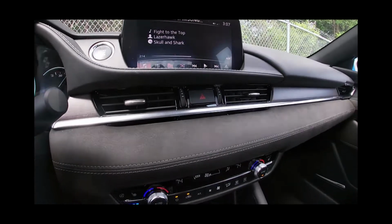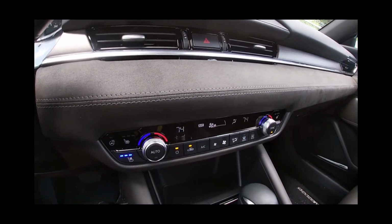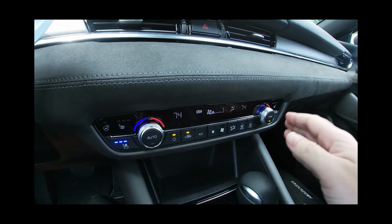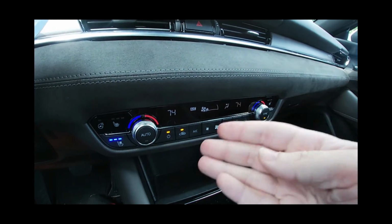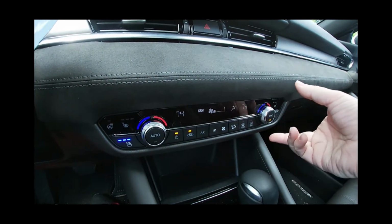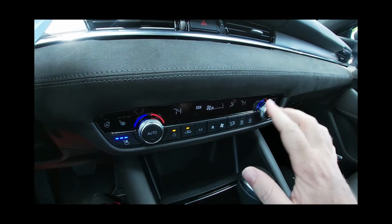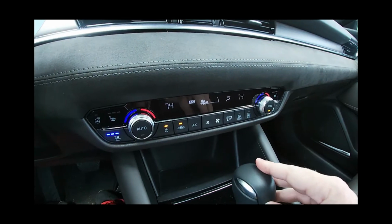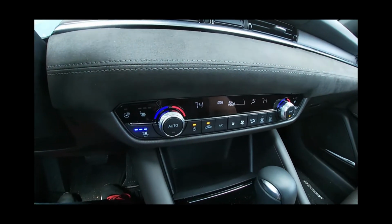Now, as you move on from that 8-inch touchscreen display, you move down here to the middle of the dash where you find the 6's automated dual zone climate control system. And while the display itself is rather thin, the controls themselves are so large that everything is, again, very legible, very easy to understand, and it doesn't take any time at all to figure anything out.